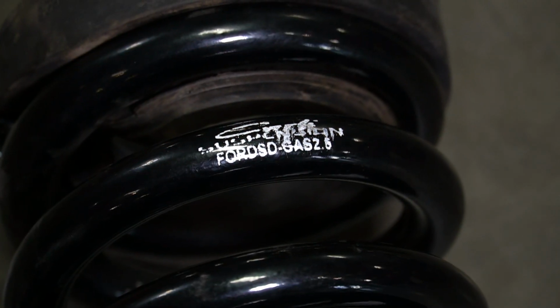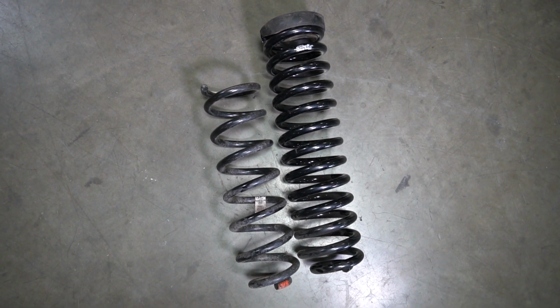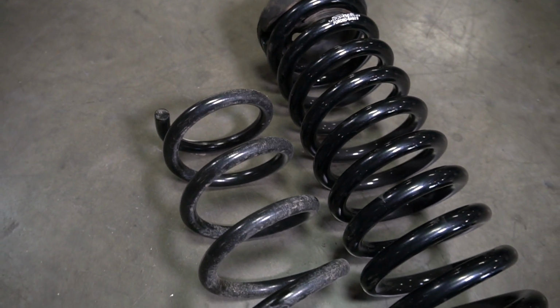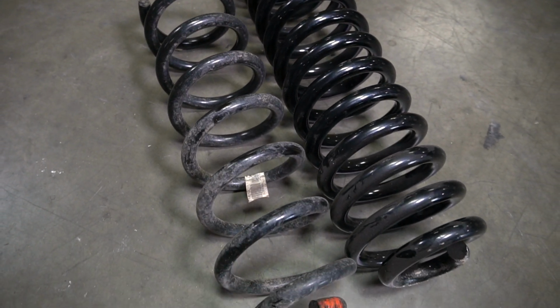The main difference between the diesel and the gas coil springs is of course going to be in spring rate. The gas motor is going to be inherently lighter than its diesel counterpart, so we reduced the rate of the diesel coil by about 20% in this gas coil spring. The same manufacturing process though between the gas and the diesel holds. They're going to be shot peened, preset, powder coated by the manufacturer to ensure they never sag on you and they look great for a very, very long time.